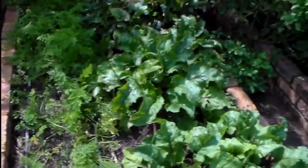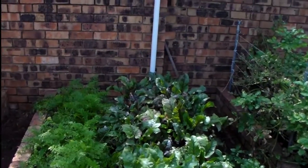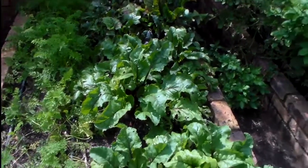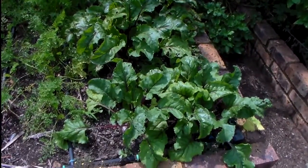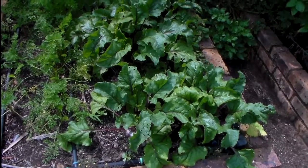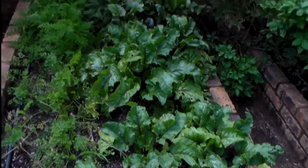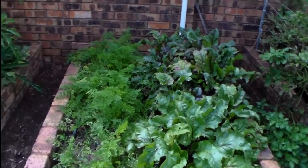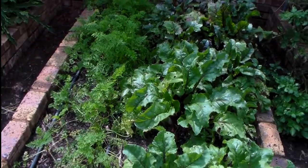Next bed is beetroot and carrots, and they're pretty much the same every year, the same sort of results. Beetroot's probably past its best now. It needs to come out. It's too hot for the beetroot. It loses its flavour. So that's got to come out.